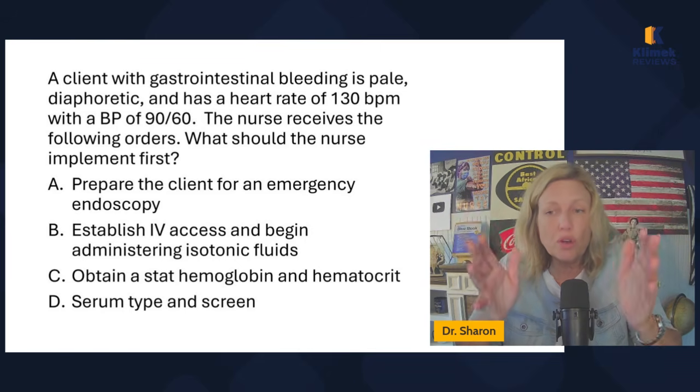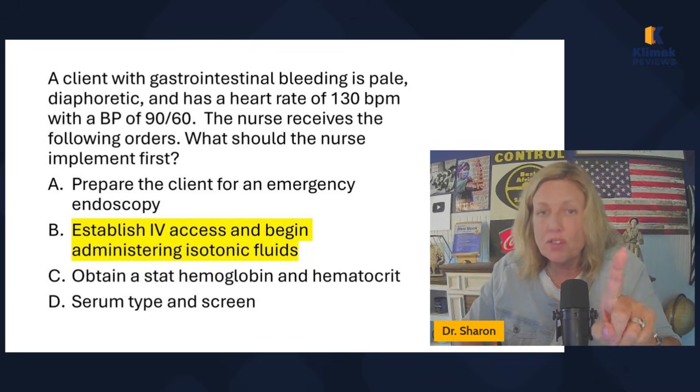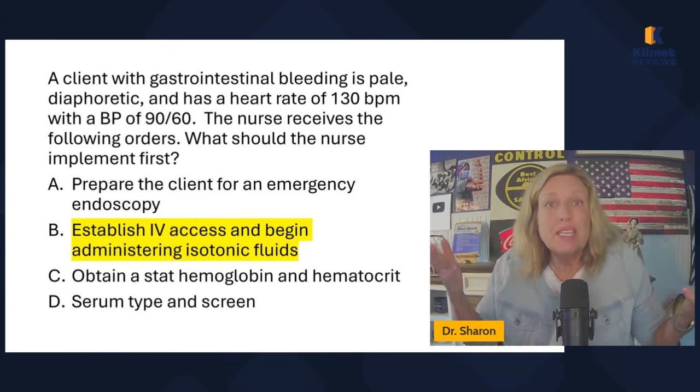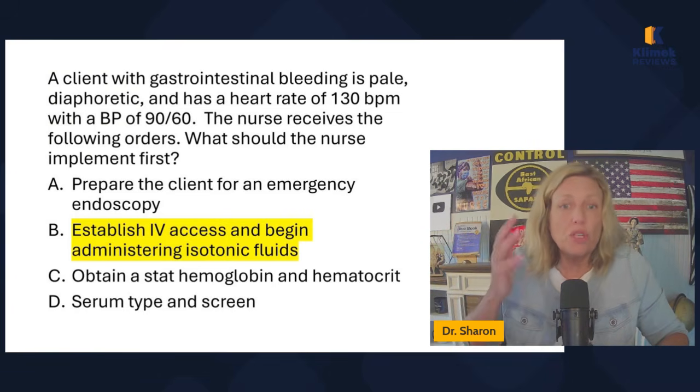Which of these orders addresses the circulation issue? The only one that addresses the circulation issue is giving fluids. I have to do that first. What would I do second? I don't know. It doesn't matter what I would do second, because that's not what they're asking. They're only asking, what would you do first?